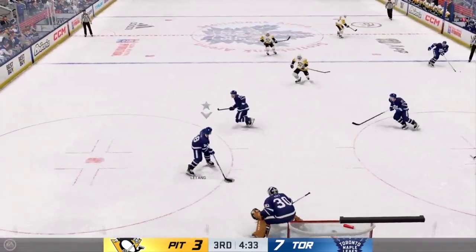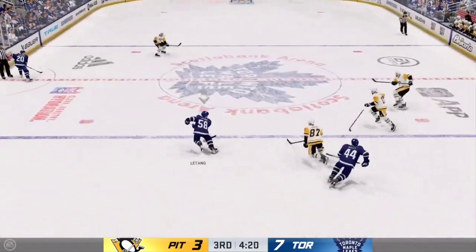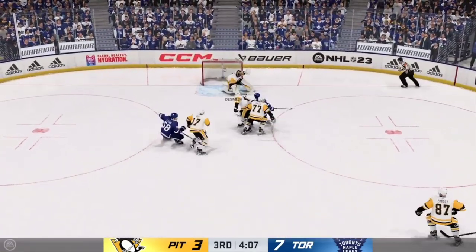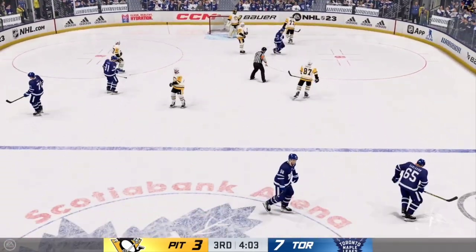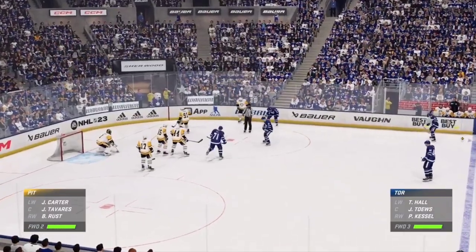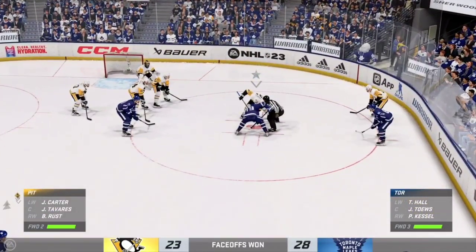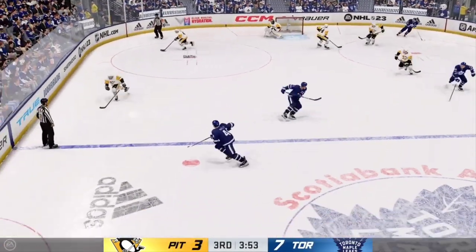What an outstanding job. Saucers it tape to tape. Moves it quickly over to Letang. Quick shot! Big-time glove save! Covers it up. And the centers glide towards the dot here as we got a face-off set to go. And as the puck is dropped, they win the draw here inside the defensive zone.